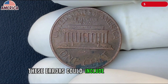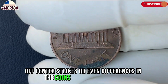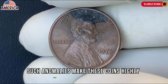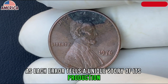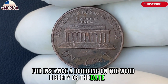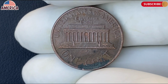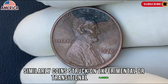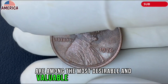These errors could include doubling in the lettering, off-center strikes, or even differences in the coin's metal composition. Such anomalies make these coins highly sought after by collectors, as each error tells a unique story of its production. For instance, a doubling on the word Liberty or the date 1976 can significantly increase the coin's value. Similarly, coins struck on experimental or transitional planchets, blanks used for minting, are among the most desirable and valuable finds.